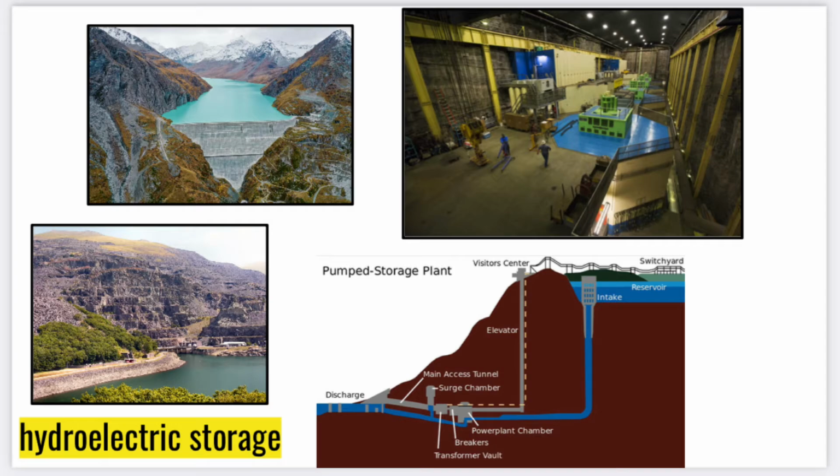You can also use this if you need energy during the day where it's peak hours. You're going to just let the water flow back down the hill. It's going to spin the turbine. It's going to regenerate that energy. It's not going to be 100% efficient, but it'll be pretty darn close to efficiency right there.